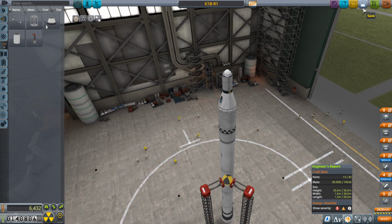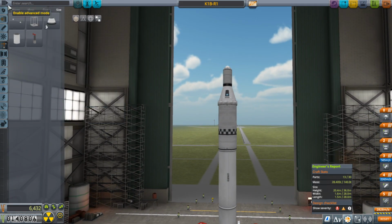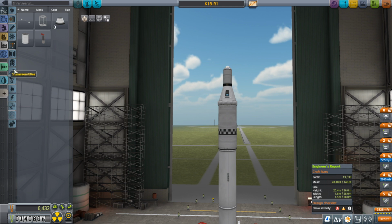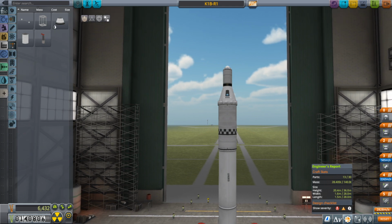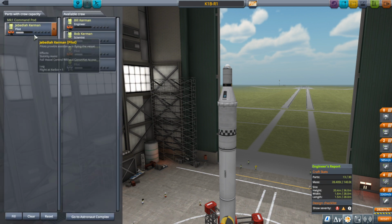We're going to save this. And if this works, I am going to save it to a subassembly down here and get rid of that save file. So there's that. Save again. And we're going to launch. It doesn't really matter which pilot it is. We're all equal in experience right now.